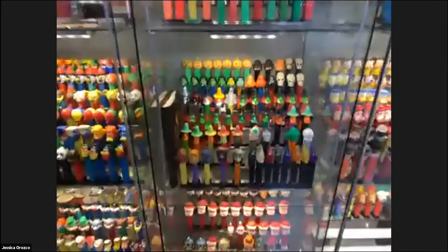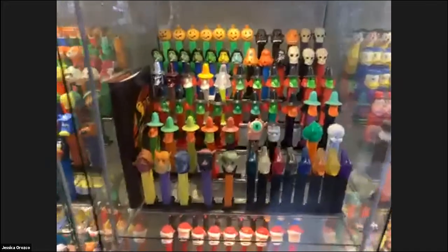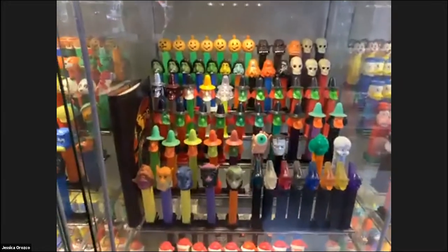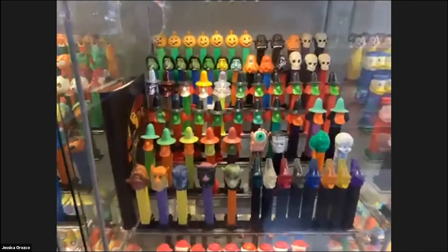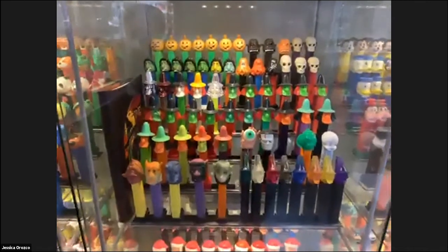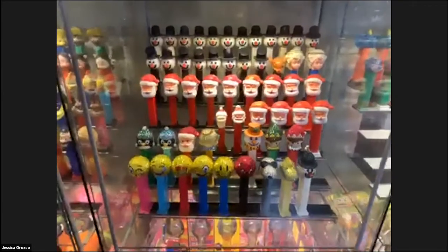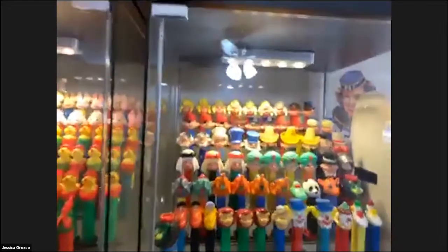Out of all vintage PEZ, Halloween is my favorite. I almost have all of the witches. That's what I've been going after lately, filling them in as I can. Down here's Christmas and a bunch of Laura Teasley's work. She does amazing work. Then up here are pals.